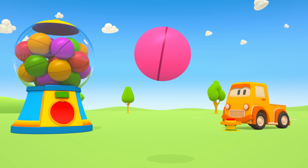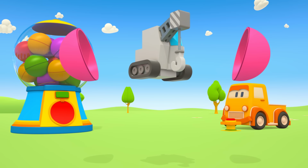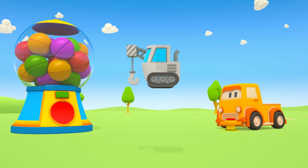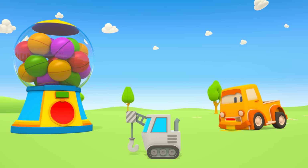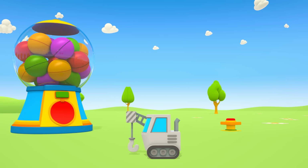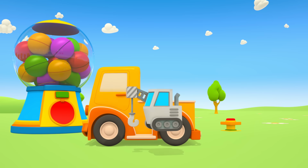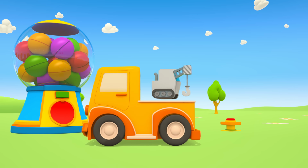What's in this ball? A crane! A crane is a car! Boo takes it to play with.